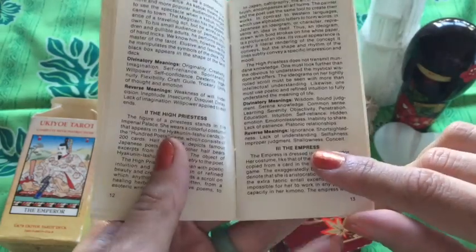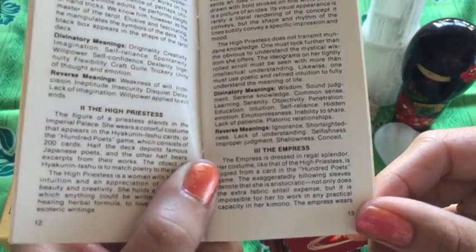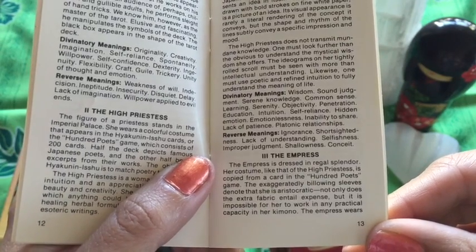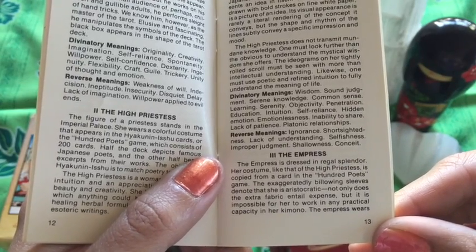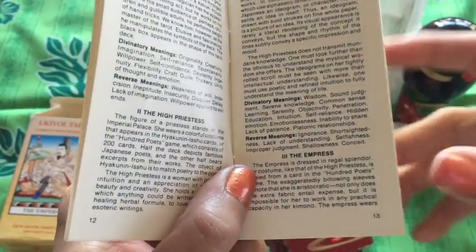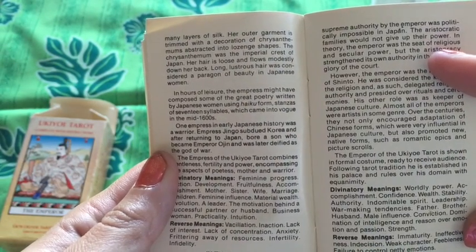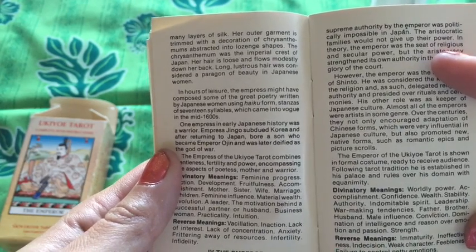If you're looking at the Empress card, it says the Empress is dressed in regal splendor. Her costume, like that of the High Priestess, is copied from a card in the 100 Poets game. The exaggeratedly billowing sleeves denote that she is aristocratic. Not only does the extra fabric entail expense, but it is impossible for her to work in any practical capacity in her kimono. The Empress wears many layers of silk. Her outer garment is trimmed with a decoration of chrysanthemums abstracted into lozenge shapes. The chrysanthemum was the imperial crest of Japan.